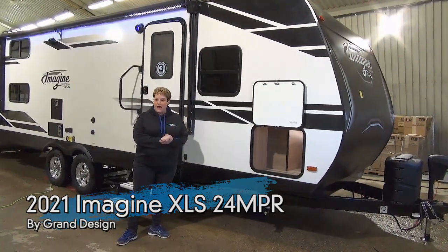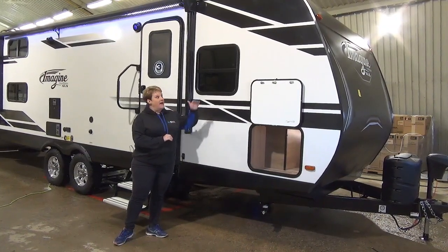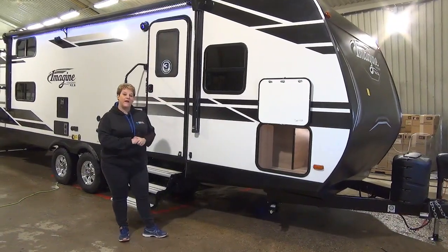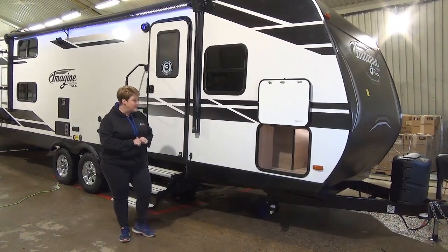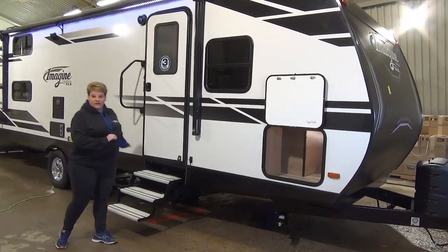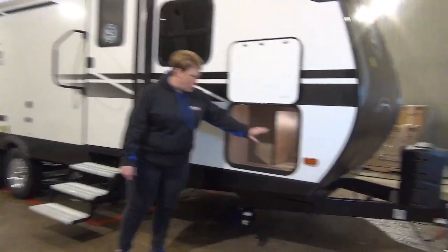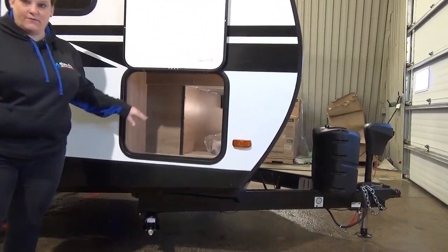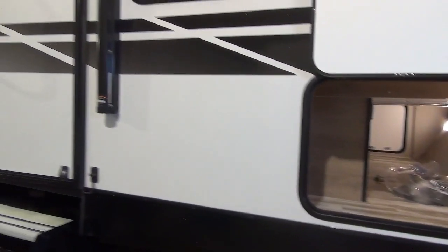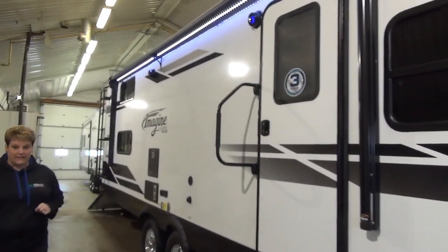As always, your Imagine has the R40 insulation in the roof, R30 in the floor. That R40 insulation is wrapped right around the front cap as well. 1-year manufacturer's warranty, 3-year structural warranty. Grand Design warrants the decals for 5 years, your tires for 5 years with 12 months, no questions asked. Nice pass-through storage, lots of room for all your goods that you need to carry along. Full power awning that spans almost the whole length of the trailer with your LED lights and your outside speakers.